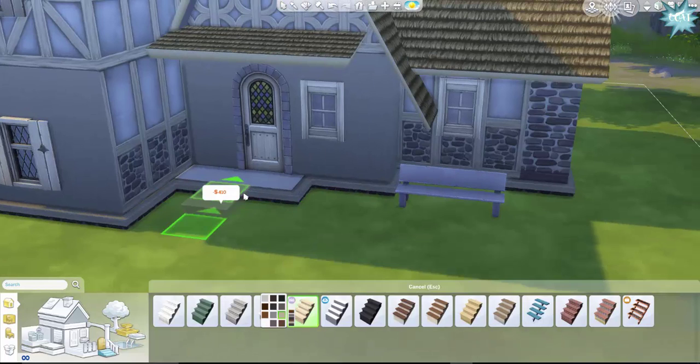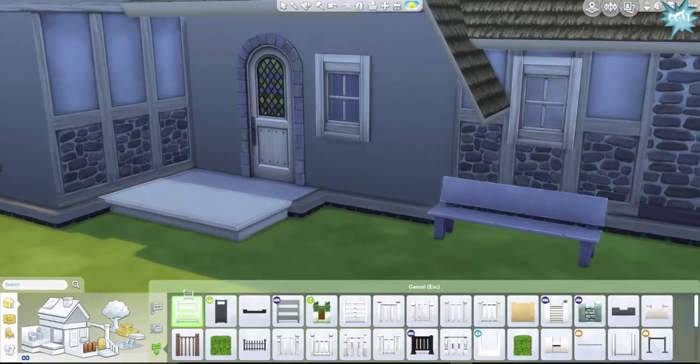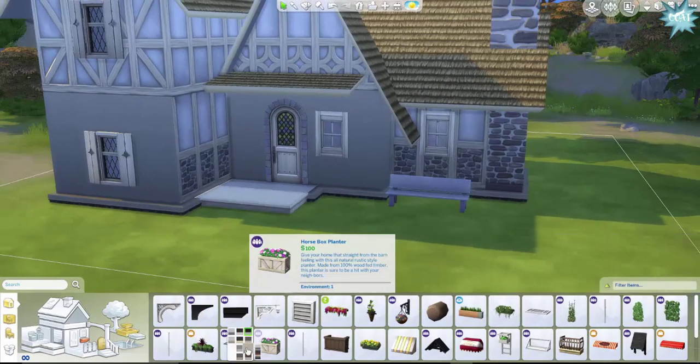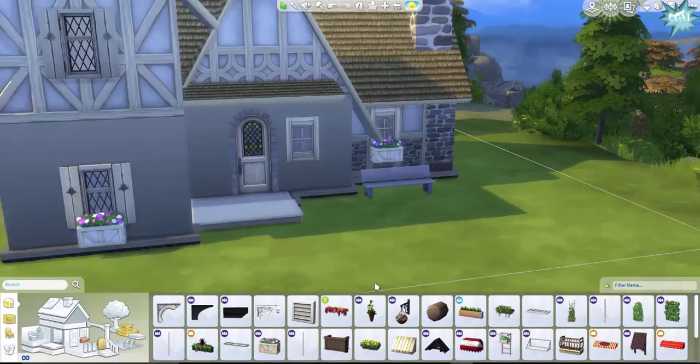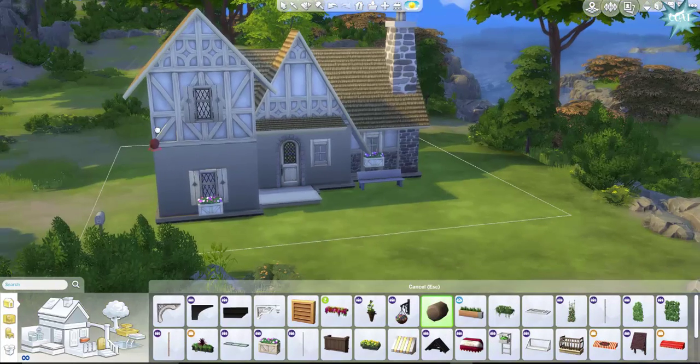So that window to the immediate right of the door, you'll notice as I'm putting other items outside that nothing goes in front of that window. And that's on purpose because that is the iconic window that the evil queen gives Snow White the poisoned apple through.